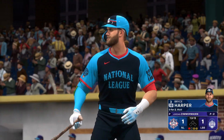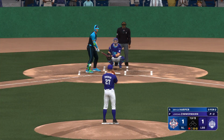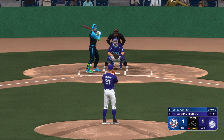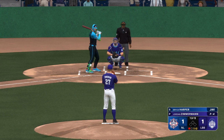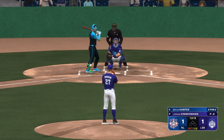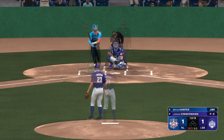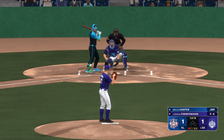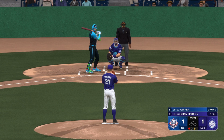Bryce Harper to the plate. Well, he's always a threat. Even if this guy is 0 for 3 for the night with 3 strikeouts, he can come up that 4th time and do damage because he's that good. First pitch doesn't find the zone. A swing and a miss, and that's strike 1. 1-1. Next offering is in the dirt.